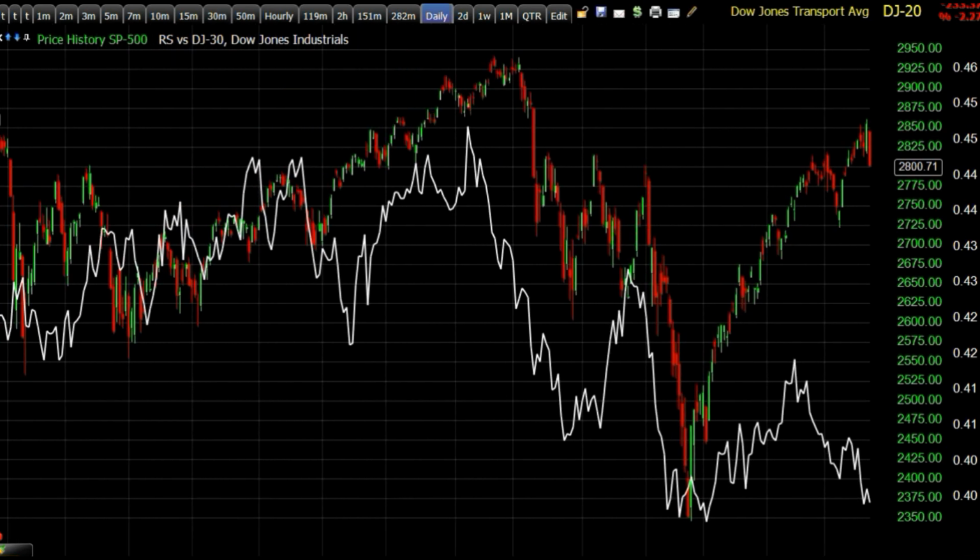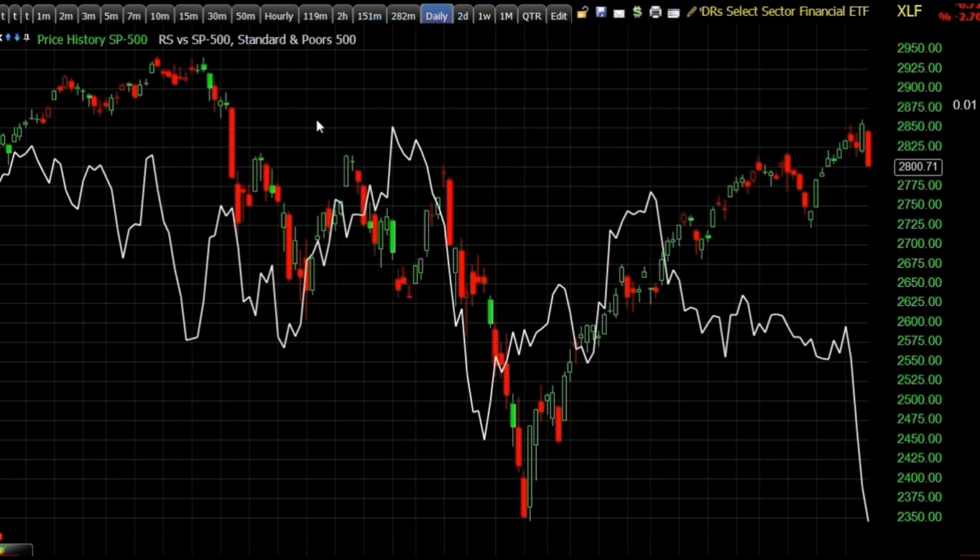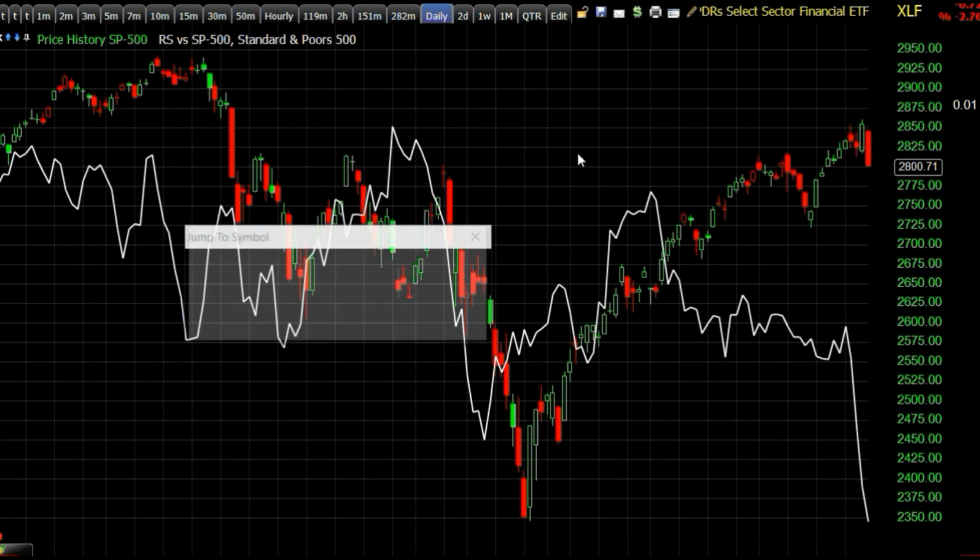What is useful to me, and this is what I showed you last week, I have the S&P 500 here in red and green candlesticks, and I have Dow transports relative to the Dow Industrials. This is Dow theory coming back from almost 100 years ago, where we have relative weakness, warning signs, relative weakness here, warning sign, and that has gotten worse, as you can see. Other areas, again, here's the S&P 500, and this is now financial sector versus the S&P. Relative strength, here you see the weakness. Over here you see the weakness, regional banks, just that much worse over here.